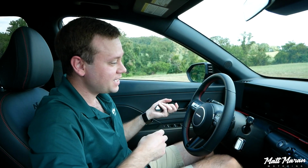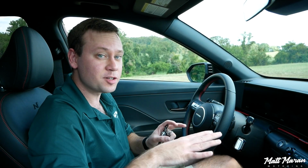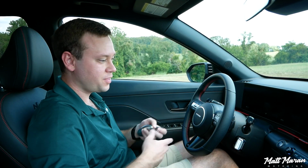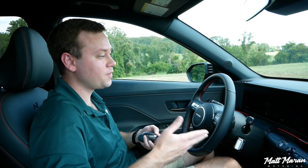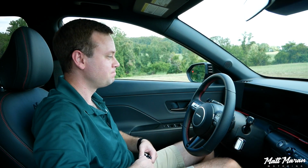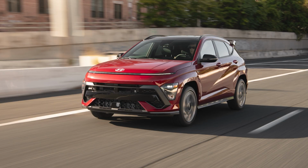But of course it is keyless access, keyless entry, and push button start as standard, by the way. Many others still have a twist key or don't have the proximity thing here as standard. This does have all that as standard, which is great. So you leave the key in your pocket, hit the engine start button, and it starts right up. All right, so setting off here in the 2024 Kona.